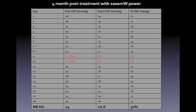By 4 months post-treatment, we had an initial IOP of 24. This was because patients number 9 and 10 were actually removed from the study because they didn't follow up at the 4-month follow-up appointment. But our postoperative IOP was 16.8, and this is where I thought was pretty amazing, is that we saw a 30% reduction in IOP at 4 months with 1,000 milliwatts of power. So I was pretty impressed to see the amount of change that we can see, especially using the higher amounts of power. The other thing I was impressed to see is that we had no non-responders in the 16 patients that did follow up at 4 months after treatment.